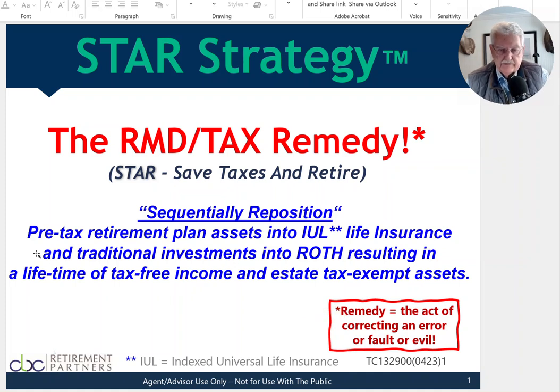We reposition pre-tax retirement assets into an index universal life policy, which is specially designed just for this type of transaction. And then we also convert traditional after-tax investments into Roth, which is normally something you can't do. But there's a point that I'll make here shortly about those after-tax assets.